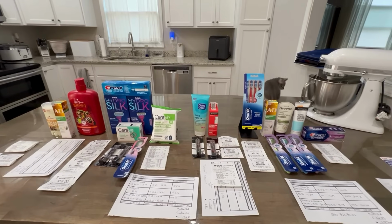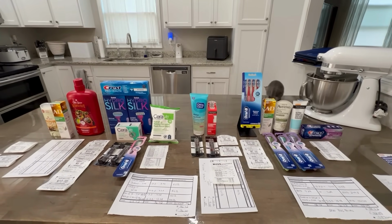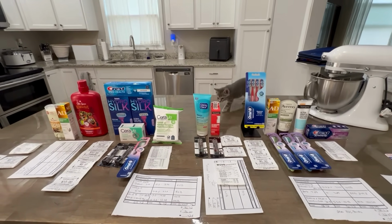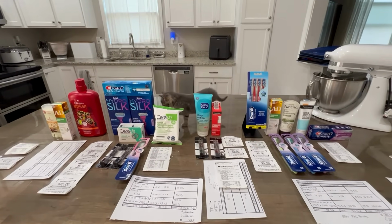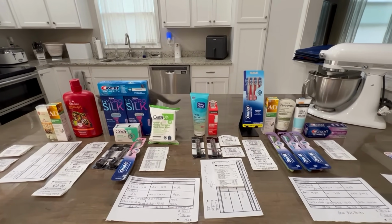It's week 2 of the ad. We got some different deals this week because now we do have the Johnson & Johnson Activate Rewards promotion. And then we also just got some new coupons for CeraVe and things. So I tried to switch it up, get some different deals this week.